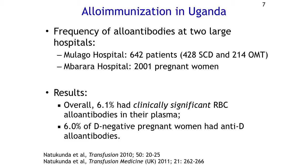And once you have those antibodies, and you're in antenatal, and you're pregnant, the chance that the antibodies cross the placenta and cause damage to the fetus is very high. Results were that 6.1% of all transfused patients, whether sicklers or other multiply transfused patients, had antibodies circulating in their plasma. These are dangerous antibodies of IgG isotype. And 6% of the D-negative pregnant women had antibodies also in their plasma. These were anti-D antibodies. These have been published in Transfusion, in Vox Sanguinis, and in Transfusion Medicine.